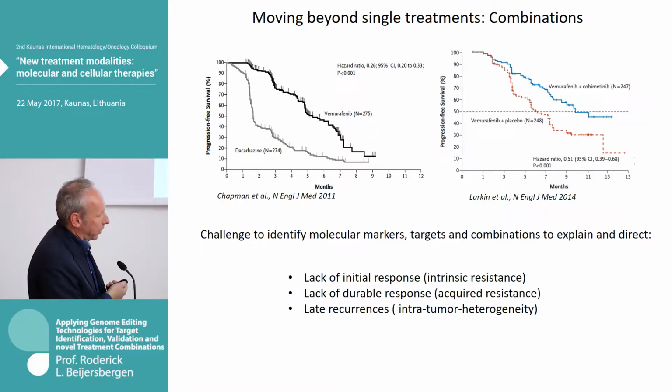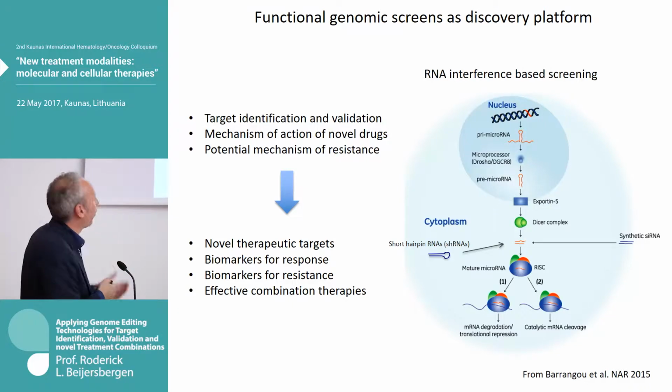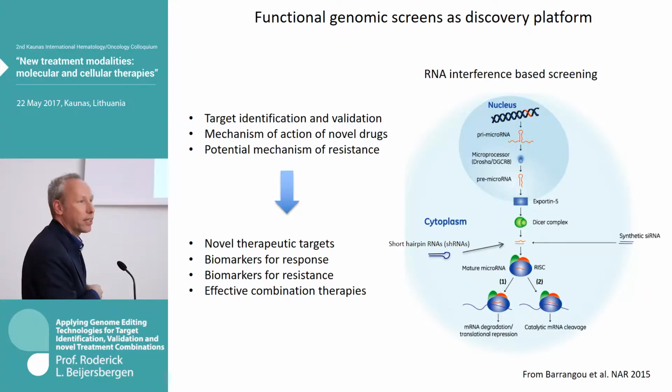And of course, this is something that we've been doing: over the years we have been developing what we call a functional genomic screening platform, as a discovery platform to identify these novel targets. We started this more than a decade ago by applying this technology called RNA interference, that was originally identified in C. elegans by Craig Mello and Andrew Fire. They got the Nobel Prize for that.